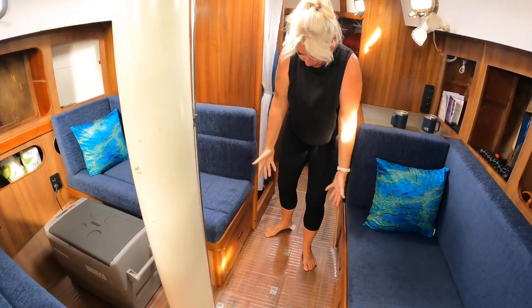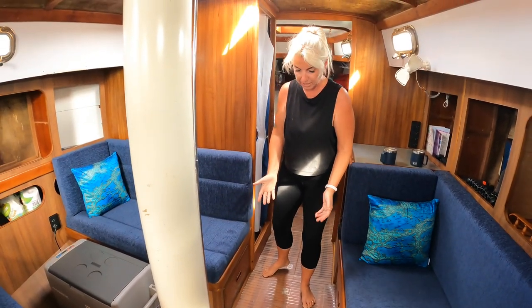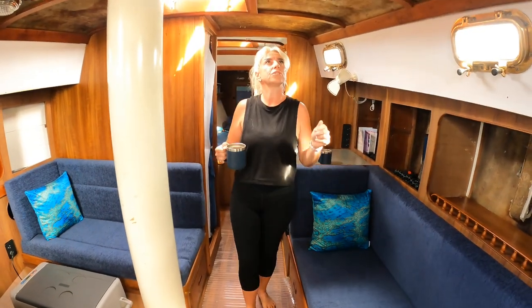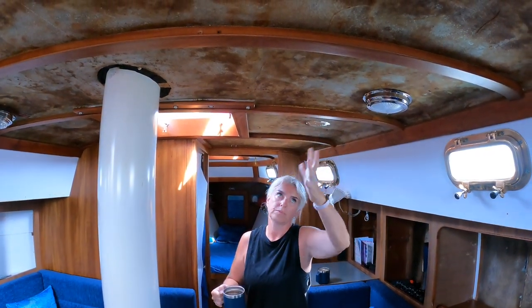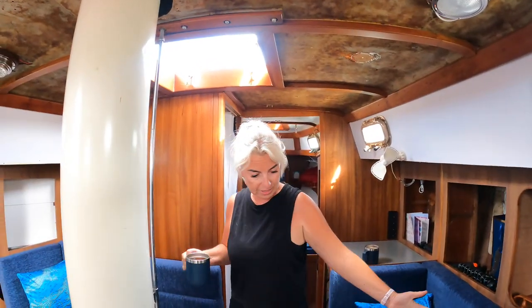We covered the floor with some plastic just to protect the work that we did, because we've still got a lot more work to do. One of the things we've still got to do is the headlining. That's going to be one of the next projects, which we'll talk through once we're actually doing it. Our cushions are finally in.